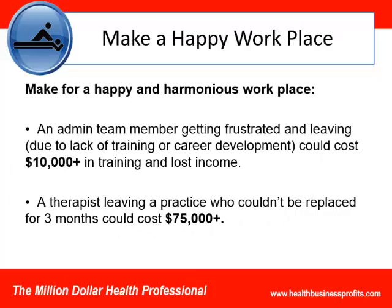What about a happy and harmonious workplace? Front desk helps keep everyone happy, keeps the vibe of the place going. If an admin team gets frustrated and leaves due to lack of training, that could be 10 grand in training and lost income to get that person replaced. What about if a therapist leaves? 75 grand. Now, the admin is the link between the owner and the therapy staff, and they're also the link between the patients and the therapist. So you've got to look after your admin team.